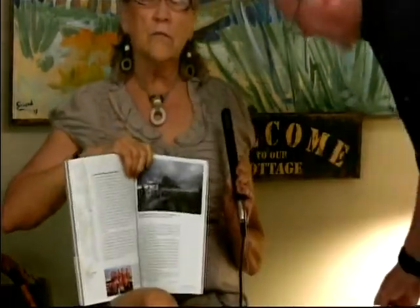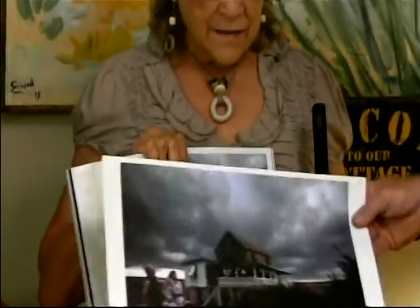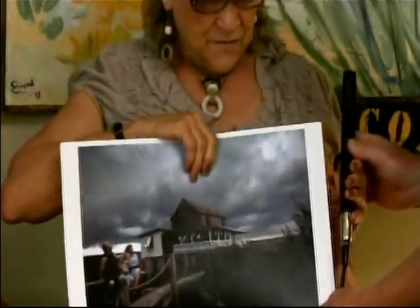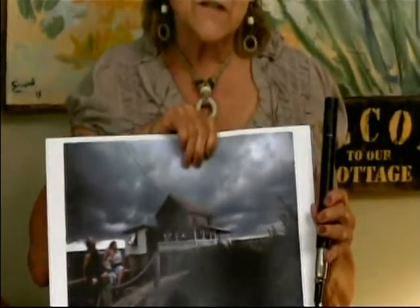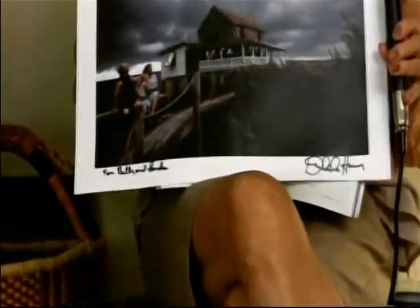Now, the cottage was destroyed by Hurricane Irene in August of 2011. A friend of ours who works for National Geographic did this wonderful article called OBX in the June 2012 issue of National Geographic. One photo of our cottage appeared in there, and the photo was from 2010. He gave us a large copy of this photo, actually before it came out in National Geographic.